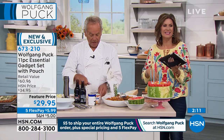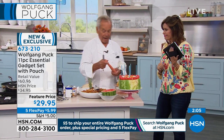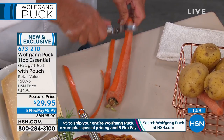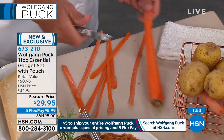Look how simple this is. You're going to use every piece of this set. I'll give you another peeler because some people like to peel away from themselves, like this. I'm still that old-fashioned girl. I love just the classic peeler. But if you don't have a good peeler, it will drive you absolutely batty. Exactly. And this is all stainless steel.